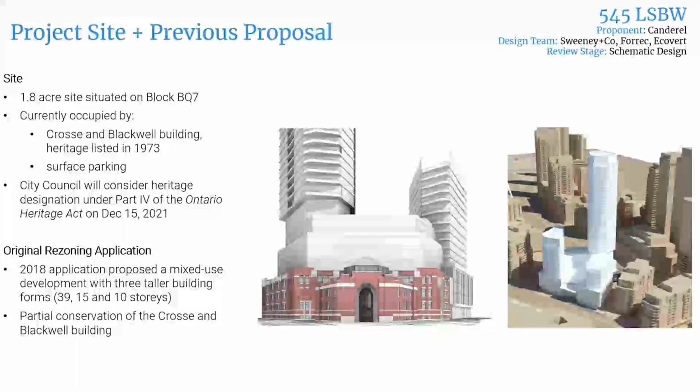And for a quick review of the site and the proponent's earlier iteration of this proposal, the site is relatively large at almost 2 acres or 0.8 of a hectare and is known as Block BQ7 in the Bathurst Quay District. The site is currently home to the historic Cross and Blackwell building, which was constructed in 1927 and has been listed on the city's Heritage Registry since 1973, and its full designation is actually on today's City Council agenda. The southern half of the site is currently used as surface parking, which presents the last vacant development opportunity in the western waterfront.